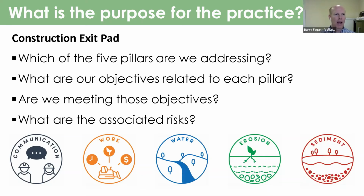But we may not think about a construction exit pad actually having a communication element to it, where those trucks enter and leave a construction site. As Mike pointed out, if there's no designated location, where do you think they're going to enter and leave? It's wherever they want to most of the time. And how about managing work? Does the sequence and stage of construction play a part in where the pad goes and what that looks like?